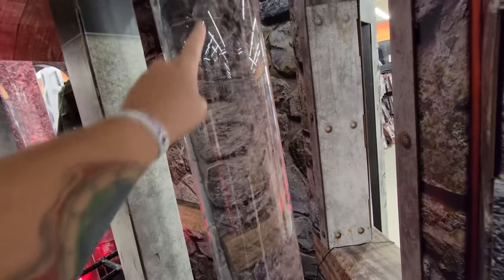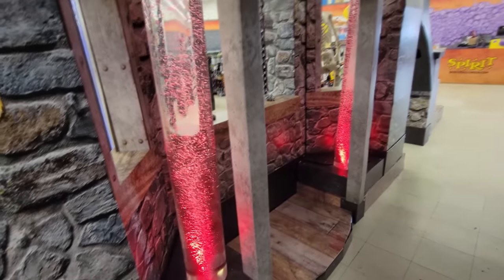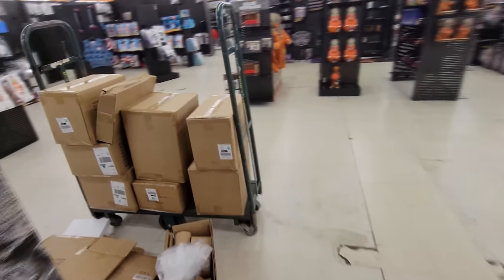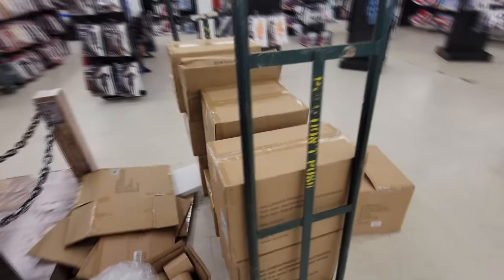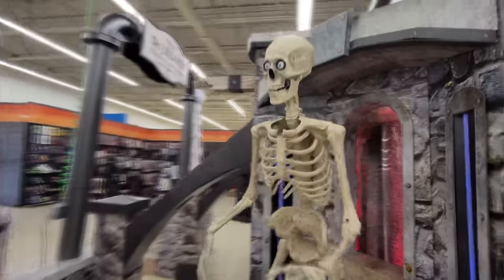This is the only bubbles of death that is not lit up. It's just crystal clear all the way through there. The rest of them, are they pink or are they orange? I think they're pink. You tell me. Oh, boxes of awesomeness waiting to be unpacked. Meanwhile, let's check out Mr. Grimm over here.